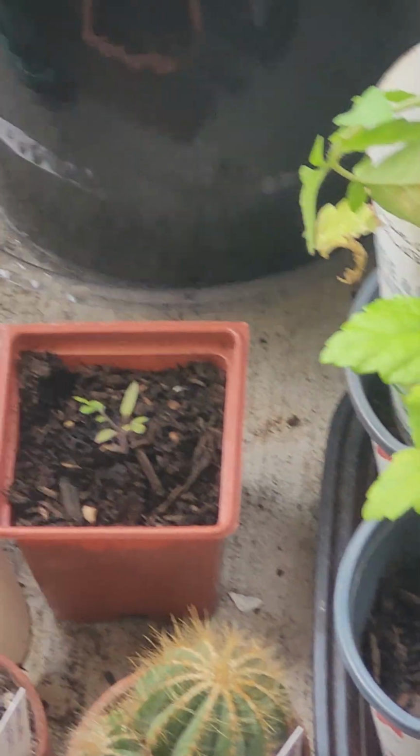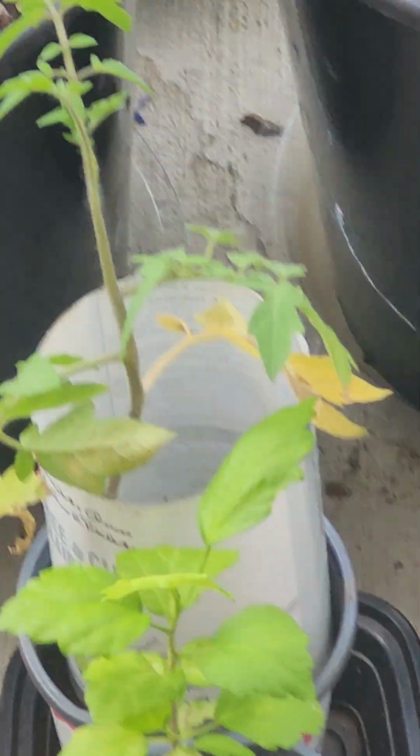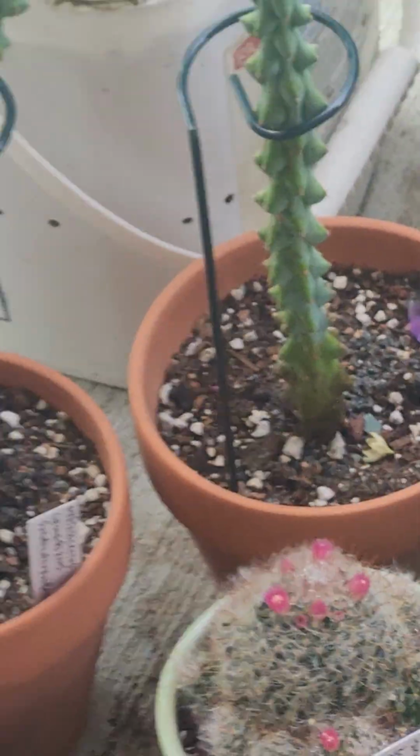My tomato didn't do much of anything. So I don't know about it, but I also didn't put it in a big bucket. I left it in that little cup. Whereas those started out about the same size as that tomato. But that's about it. That's my little collection. All right, later.